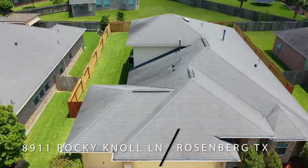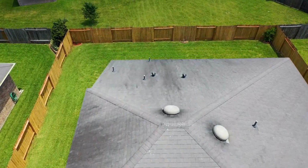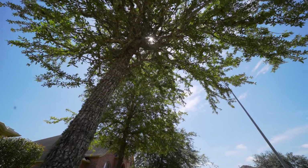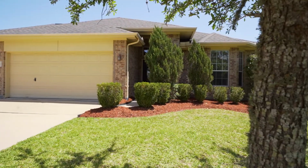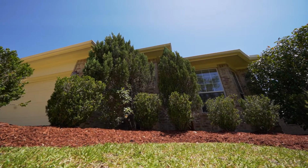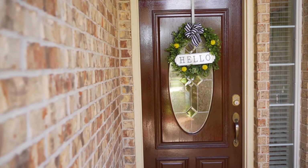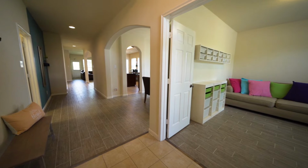Located in Bonbrook Plantation with its numerous lakes and walking trails is this gem located at 8911 Rocky Knoll Lane. Just a quick walk from the lake, this gorgeous one-story with a bonus room upstairs is nearly 2,500 square feet and has 3 bedrooms, 2.5 baths, a 3-car garage, plus a study.